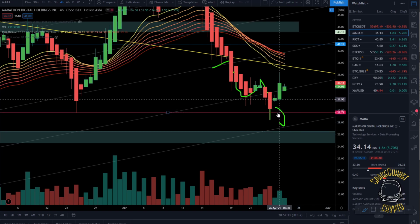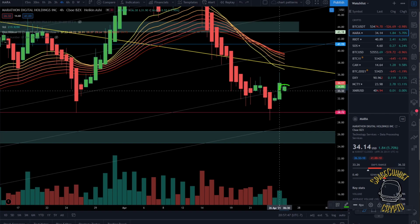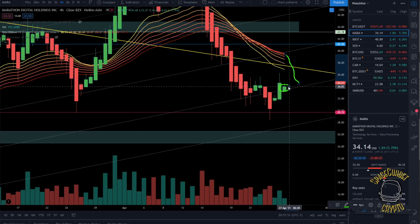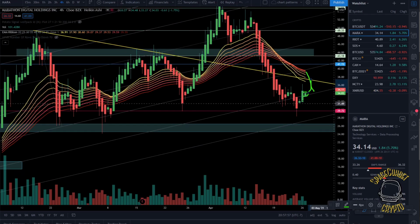But we did see a tremendous boom with Bitcoin and its price action going from 47,000 to 54,000. So it was a big move to the upside. So that saved these Bitcoin miners. Mara here, we did see a move up here, and we're actually testing this channel right from here to here as support to ultimately move back up, breaking this descending resistance that we had as resistance here, right here, and right here.